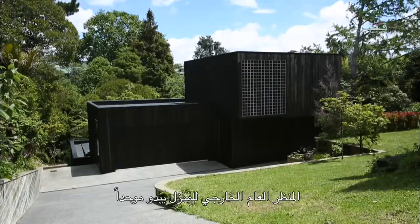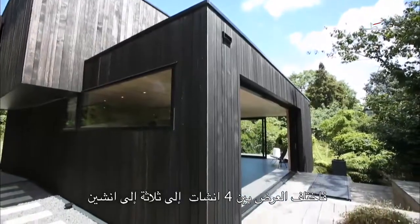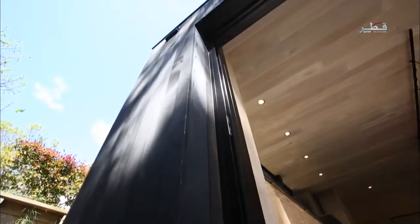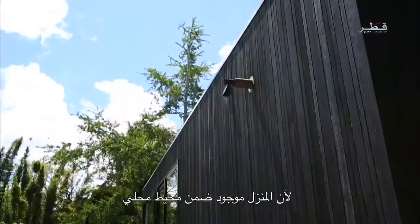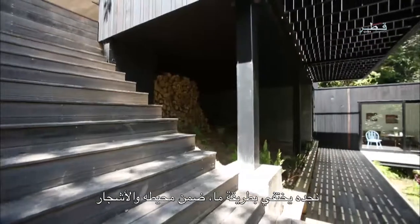The read of the house from the outside is very kind of monolithic, but also different panel widths. So we move from a 4-inch to a 3-inch to a 2-inch panel type on a random pattern which repeats over a metre. Because of this house's position in the local context, behind a veil of green foliage, in some ways it kind of gets lost in the surrounding context of trees.